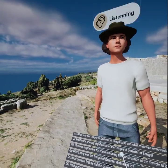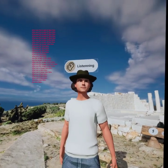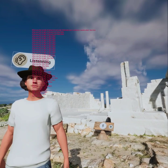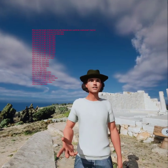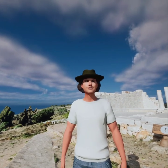When was the Temple of Demeter at Sangri built, and what materials were used in its construction? The Temple of Demeter, also known as the Temple of Sangri, was built around 530 to 520 BC.